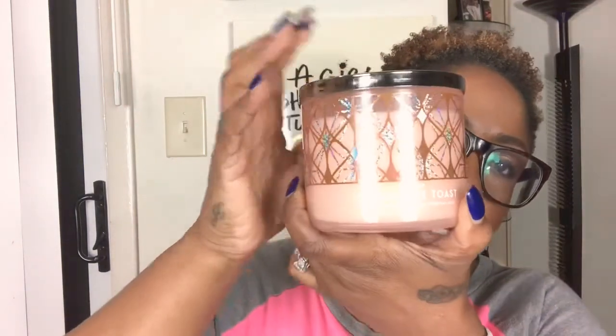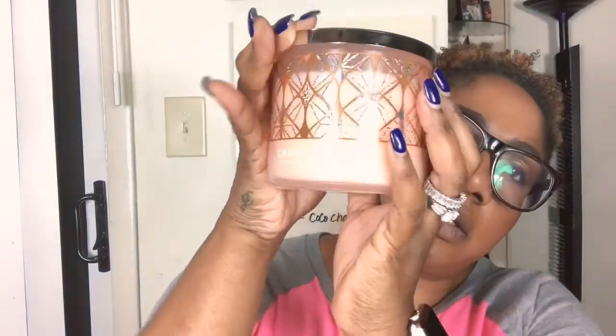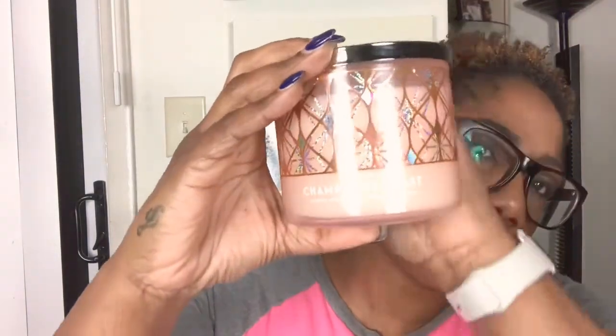For the next one, it's called Champagne Toast. And I really like the design. See, it's kind of rose gold. I don't know if it's picking up because of the camera. Anyway, I don't know. It has kind of a soft vanilla scent.